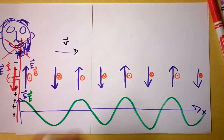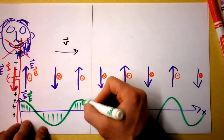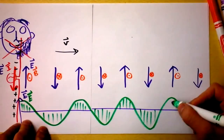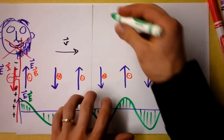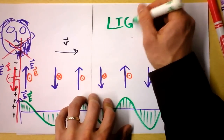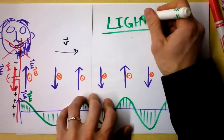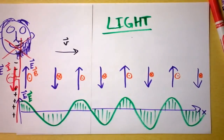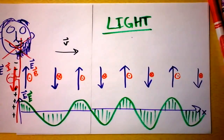First of all, I'm going to make some little green crosshatches up and down so that we can visualize this a little bit better. You are perhaps wondering why I'm wasting so much time with electric and magnetic fields. This is light, people. This is light. So if you want to know why you can see stuff and why stuff cools off when you put it outside, all kinds of things, if you want to understand stuff, you've got to understand light. So that's why we're going into so much detail on this.